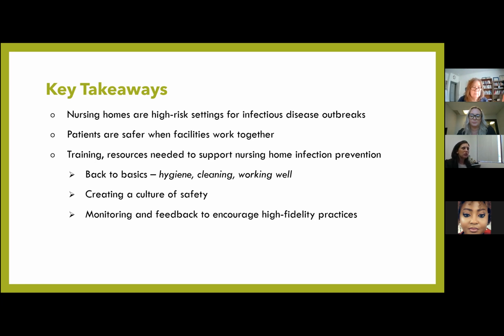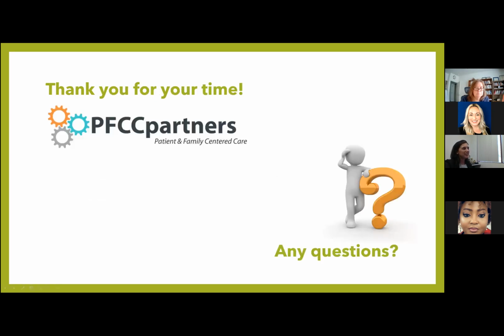There's training and resources needed to support infection prevention programs in nursing homes. And going back to basics is really important. Things like hand hygiene or bathing, cleaning in the environment, working well. And what I mean by that is not coming to work when you're not feeling well, and creating this culture of safety. And to encourage this, it really does require monitoring and feedback from managers, giving praise to those who do it well, and making targeted improvement. So this is what we've learned here in Orange County, and I'm really excited to hear and answer questions.